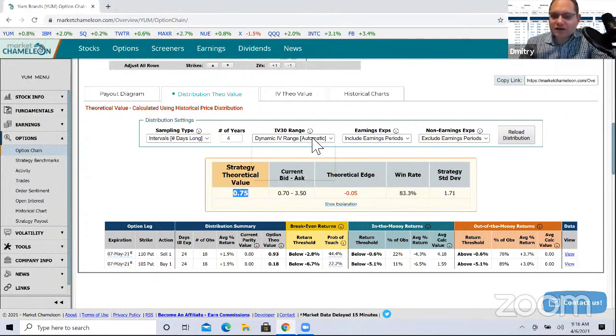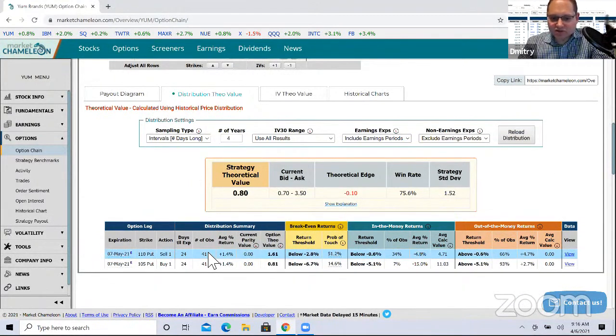Instead of narrowing down the implied volatility range, what if we use all the results, no matter where the implied volatility was? I'm going to rerun this and use all the implied volatility historical. So you could see this jump to 41 observations, from 18. This is using all the implied volatility levels. Doesn't matter if it was subdued, elevated, moderate. We're using all of those. So now we got 41 observations.